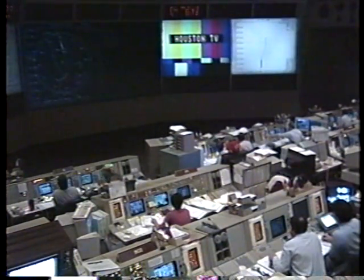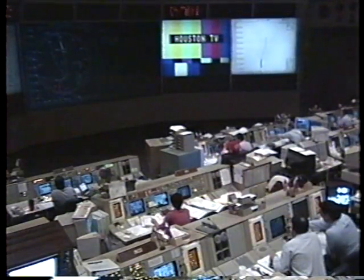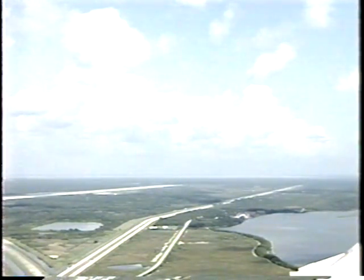Nearing Florida and nearing the end of its mission, now at an altitude of 154,000 feet, descending at a rate of 228 feet per second, range to the landing strip.